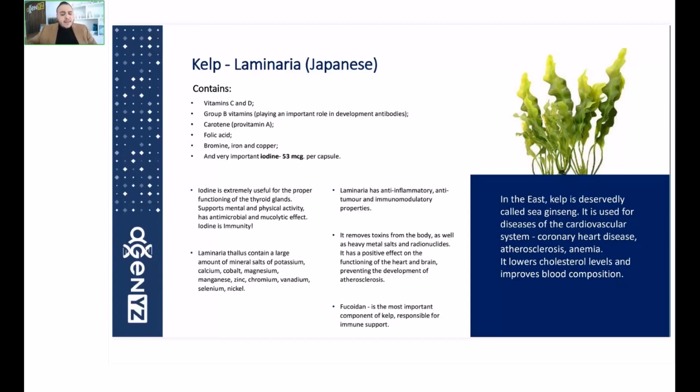Laminaria has anti-inflammatory, anti-tumor, and immunostimulatory properties. It removes toxins from the body, as well as heavy metal salts and radionuclides. It has a positive effect on the functioning of the heart and brain, preventing the development of atherosclerosis. Fucoidan is the most important component of the kelp responsible for immune support.